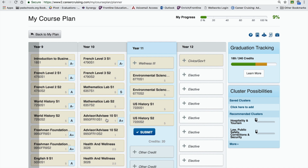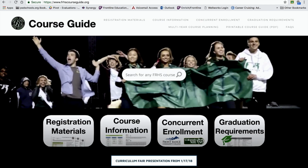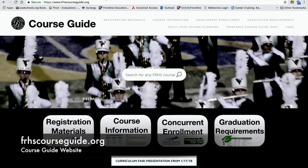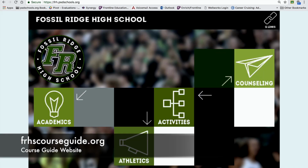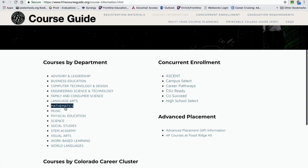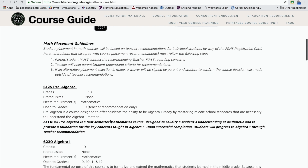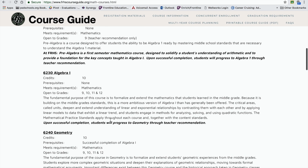Before you embark on this project, there's a couple resources that you might want to have open in your web browser. The first thing is the course guide, and you can navigate directly there by typing in frhscourseguide.org, or you can go to the Fossil homepage and it's right there under Quick Links. When you're in the course guide, you can search for courses by name. You can look up the flow charts of different departments. Say you're wondering how the math progression works, you'll see that right here, followed by the course descriptions, prerequisites, and all that good stuff. This is a great companion to the course planner tool that we're using.